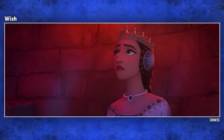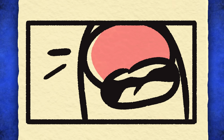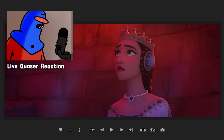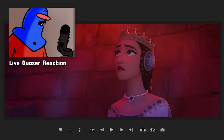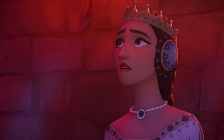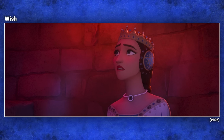Next, surprise, is a frame from Wish. What? This high? I know, right? Here's my reaction. Sorry, the microphone sounds a little weird here for some reason. I will take this. It's like the best possible version of just a standard close-up. The lighting is just so interesting here. Sure, the background's kind of flat, but the colors just really carry it for me.